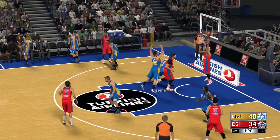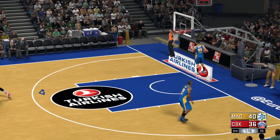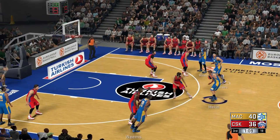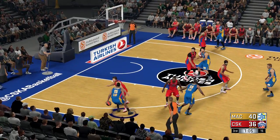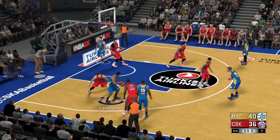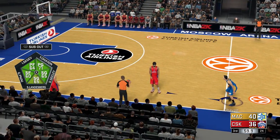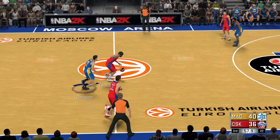Inside, up off the screen. And the layup is up and in. That's the kind of aggressive and assertive play they need as we get closer and closer to crunch time. Pass to Landisberg. I got yours. And 1:01 left in the third quarter. Ball is turned over. Cska Moscow ball. Cska trails by 4.